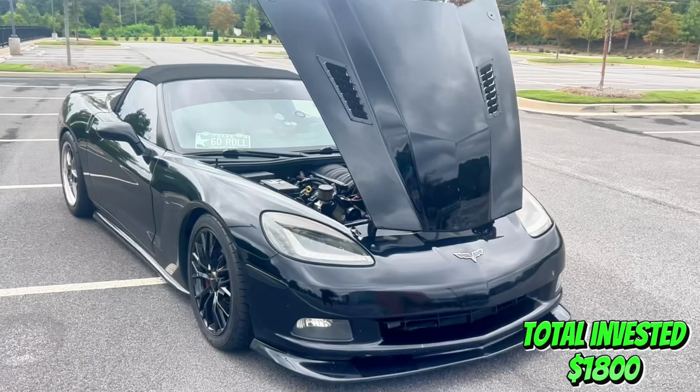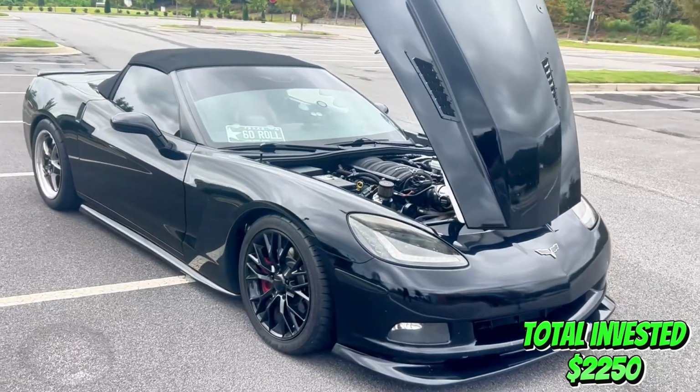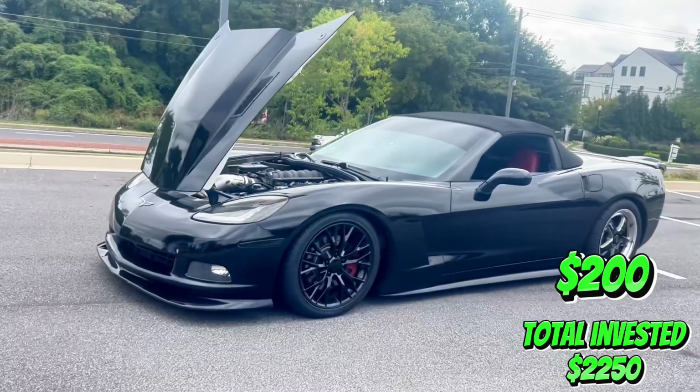Let's see, we got the side skirts, which were $200. We've got the front chin spoiler, which was $250. We've got the rear spoiler, which was $200. And then we're just going to add it up on the screen over here, guys, because I can't keep up with it. I don't do it for a reason. And then we're going to swing around.